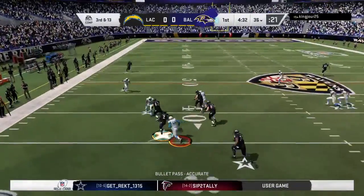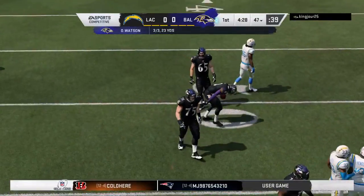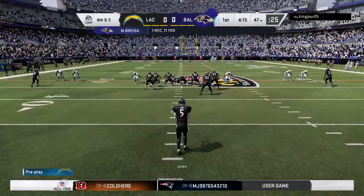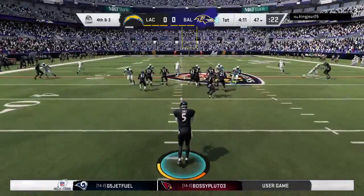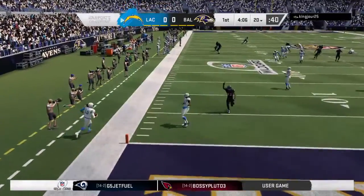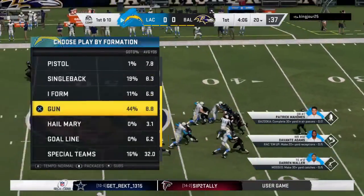Now Watson. They'll set up a screen for Breida. And he'll only get this to the 47. He needed a few more yards to pick up the first. They'll get 11, but it'll still lead to a 4th down. So on 4th down, here's Chris Jones to punt it away. And he'll get this away into the icy winter air. And he couldn't get it to check up. That kicks all the way into the end zone for a touchback.